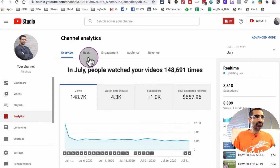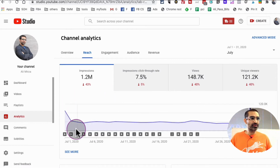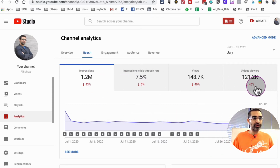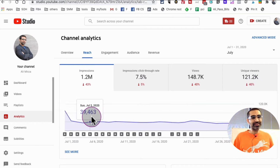All right, now let's go to reach and look at some of the things here. And obviously, same thing here, the drop in the views, and then also look at this. The gap, and all the numbers look negative or in red, mainly because I had a viral video and that video was taken down, and obviously it's gonna make all my numbers look really bad.